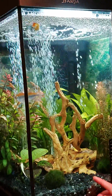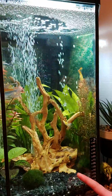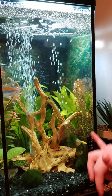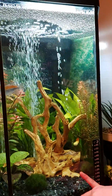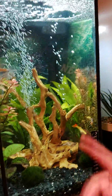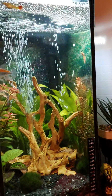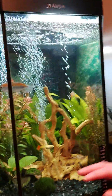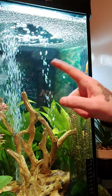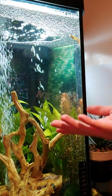I set this up, I'm going to say about 4 months ago. It cycled pretty quickly. I only had a few fish in here to begin with. I don't have CO2 going into this tank. That's just normal air bubbles, but that's for the fish, because with it being a hexagon tank, there's not a lot of water disturbance up there. So the oxygen won't move, and then the fish will use it all up and suffocate.